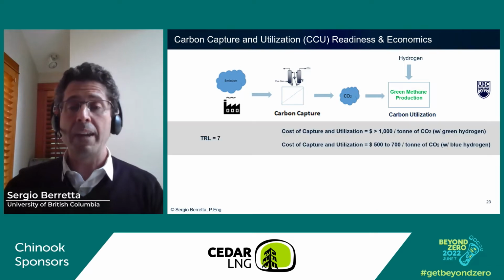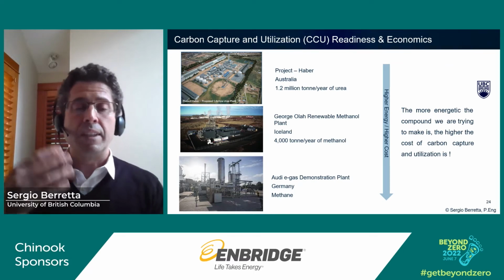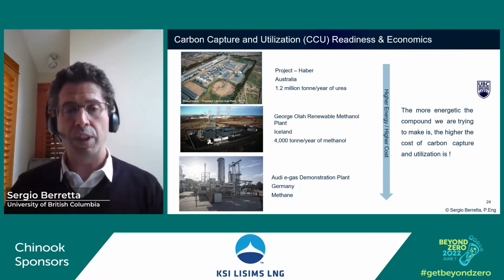Methane, we can do the same thing. But the point that I want to make is that the more energetic the molecule you're trying to make, methane being more energetic than methanol, and methanol more energetic than urea, the more expensive it will be to put that CO2 away into those chemicals.